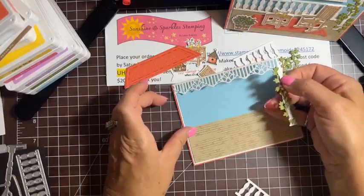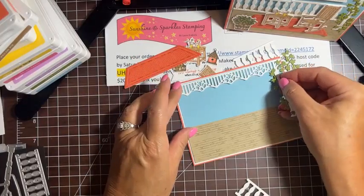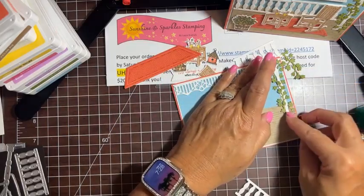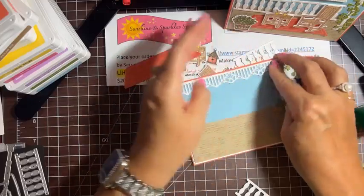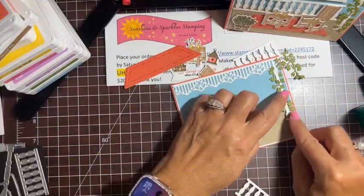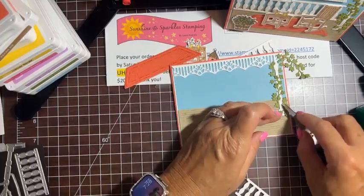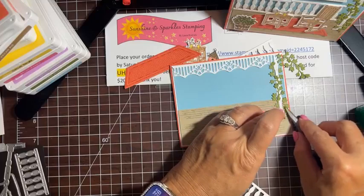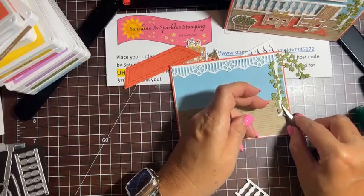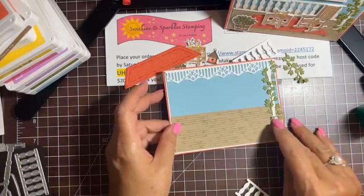Now, I should have enough sticky left on the little pole that it should stick to the card. Okay, it's going a little bit over the edge, but I feel like I'm okay with that. I probably should have just cut this off a little bit more, but it's okay. I'm fine with that. And this looks good. Got a little glue that I'm trying to pull off of there. Okay, I think that looks good. We'll let that dry for a minute.